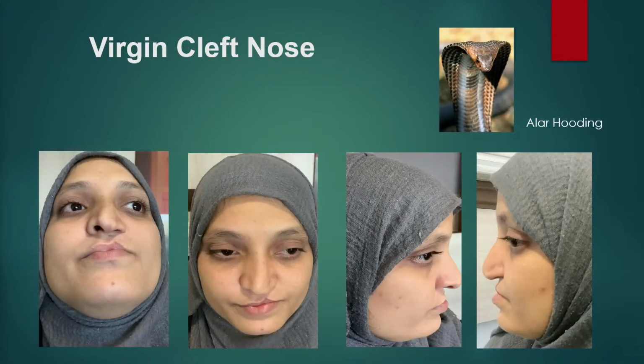Here's someone who had a cleft lip repair in childhood but never had her nose addressed. You can see the deformity, the alar hooding. The thing of most concern to her was the alar hooding. Someone asked me what alar hooding was, and that's why I put a picture of this king cobra there. That's what alar hooding is all about on this side.